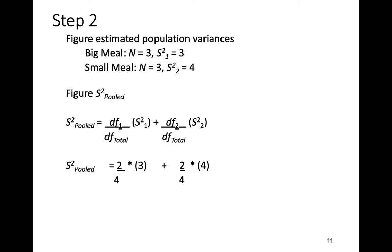Okay, so what we're doing here is we're going to take estimate of population variance from group 1, estimate of population variance from group 2. We're going to weight that by the proportion of the overall sample that each group is. And so what you can see here is we've got degrees of freedom 1 is 3 minus 1, 2. Same thing, degrees of freedom 2, because n is 3, 3 minus 1 is also 2. Degrees of freedom total is degrees of freedom 1 plus degrees of freedom 2, so we get 4. And so we're just taking a weighted average of 3 and 4. Okay, so we're going to take those numbers and then finally add them together.